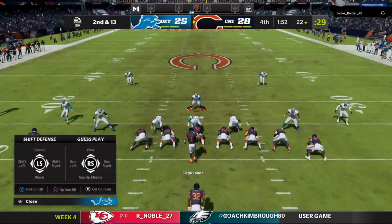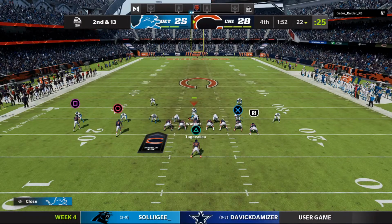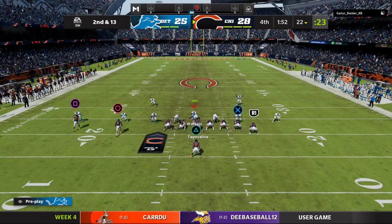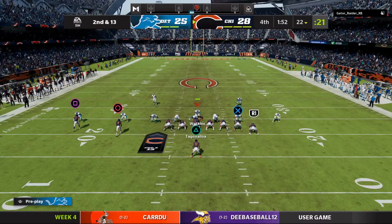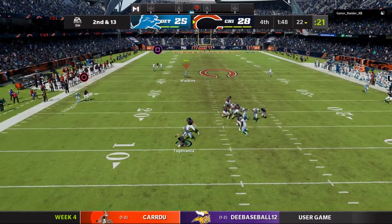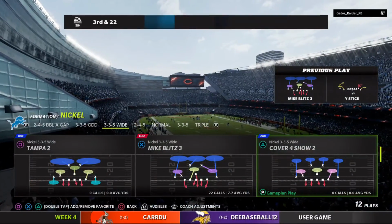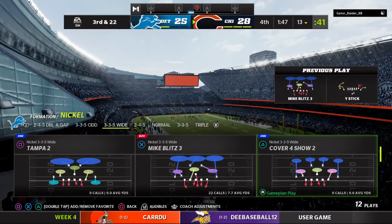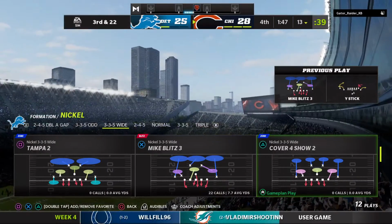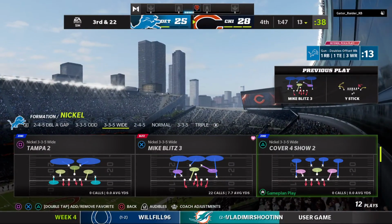So now they have to contend with 2nd and 13 after the first down run goes backwards. Now Tagovailoa. And he can't get a throw away. He's taken down. The Lions now going to use the 2nd of their timeouts as they'll talk it over here before what will be an important 3rd down.